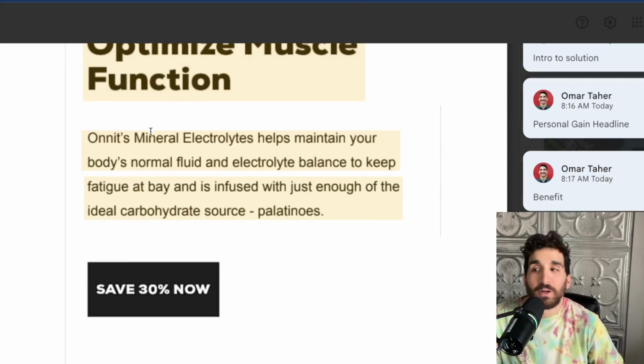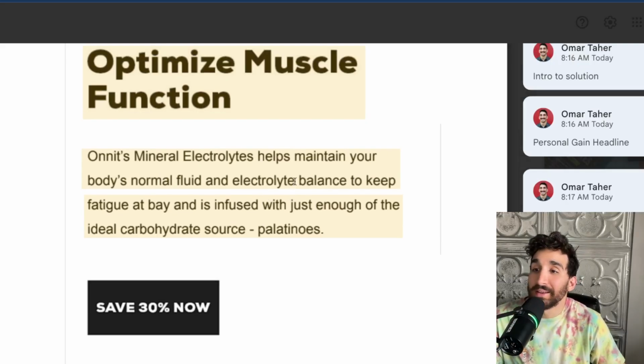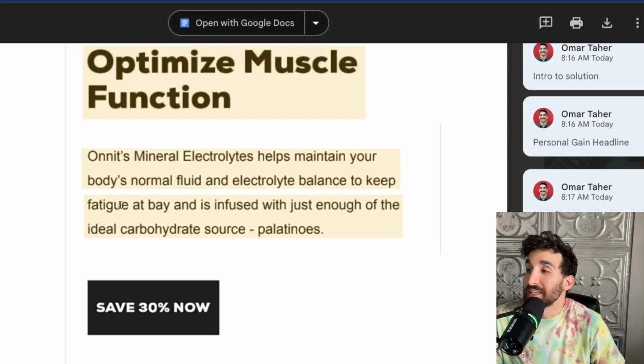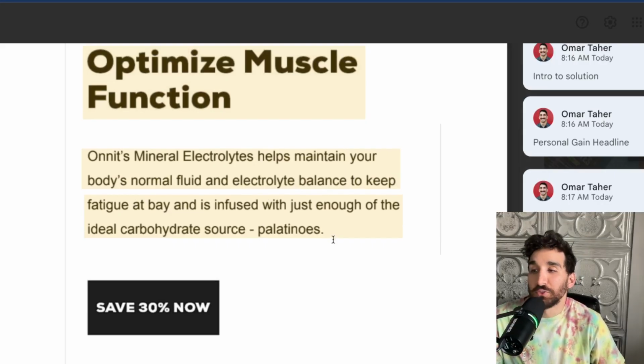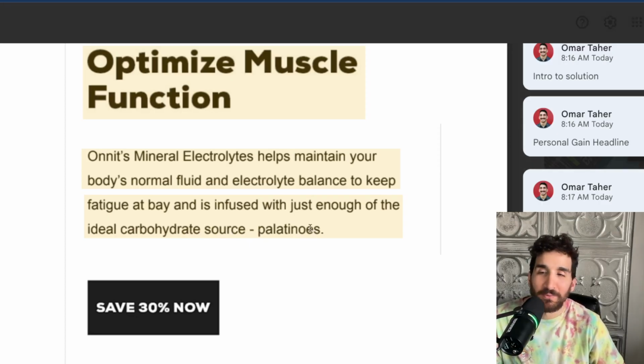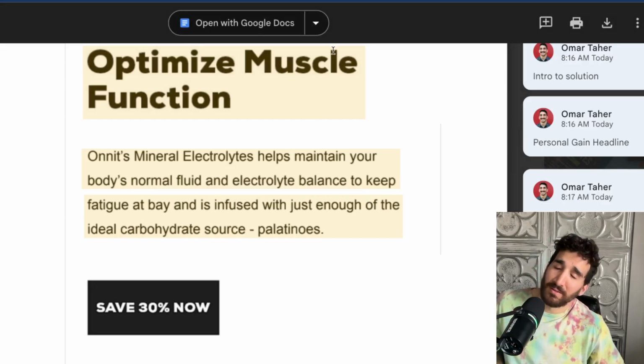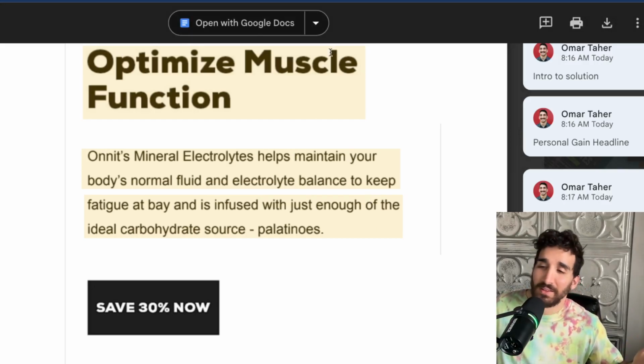So, Onnit's mineral electrolytes helps maintain your body's normal fluid and electrolyte balance to keep fatigue at bay, and is infused with just enough ideal carbohydrate source of the ideal Palatinos. Sounds like an Italian. It's an Italian mineral. Hey, Palatinos, give me some of those. Put some pepperonos on there. Hey, Tony, I'm out of Palatinos. I'm sorry. You're gonna sleep with the fishies now.